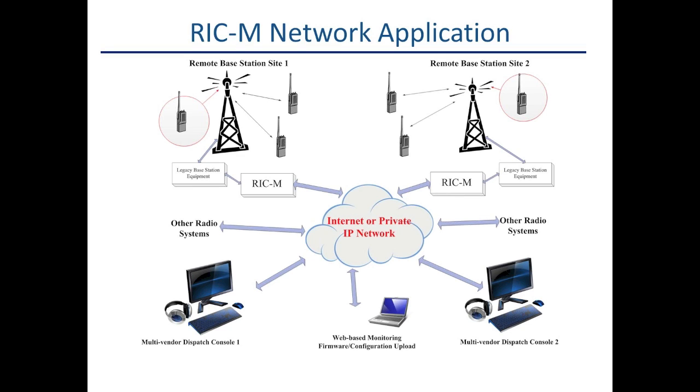Something new this year, it has a virtual COM port, which will allow you to connect the RIC-M to the radio service software plug on the Quantar or other equipment. This allows you to do anything from your desktop that you would normally do if you were connected directly into the radio service plug on the Quantar. You can upload code. You can use your maintenance screens. You can change the configuration. Anything that you could do with the radio service software, you can now do over IP using the RIC-M as a virtual COM port.